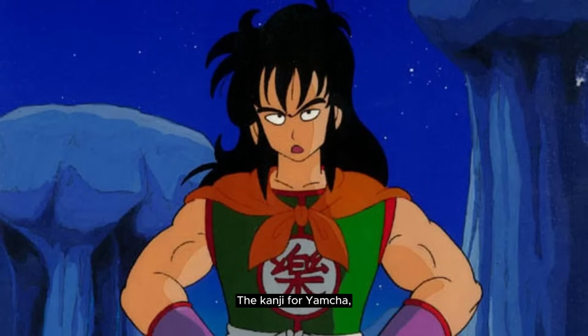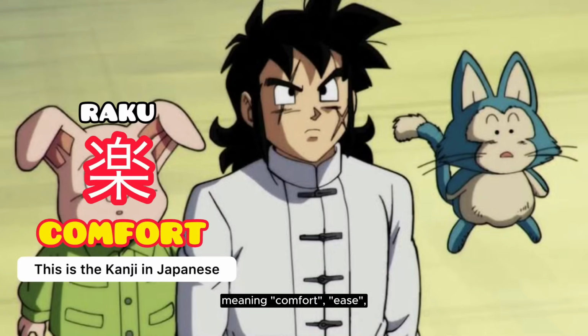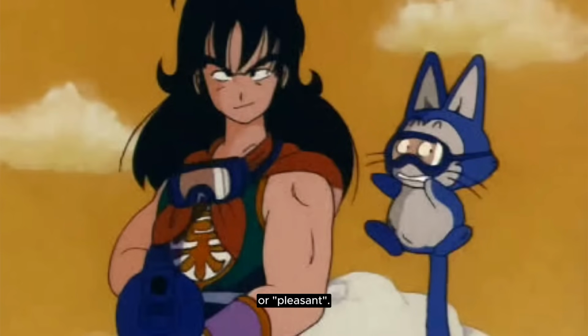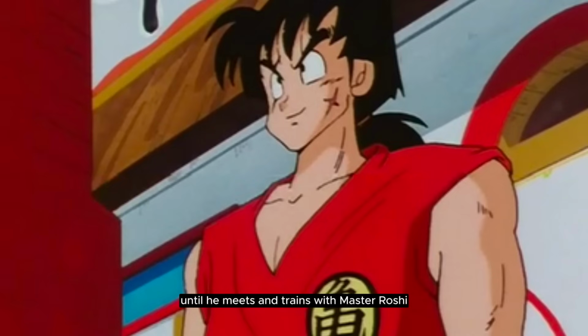The kanji for Yamcha, a main character in the Dragon Ball anime and later a secondary protagonist in Dragon Ball Z and Dragon Ball Super, is Raku, meaning comfort, ease, or pleasant. At the beginning of Dragon Ball, Yamcha wears this kanji on the front of his uniform until he meets and trains with Master Roshi using the Turtle School uniform.